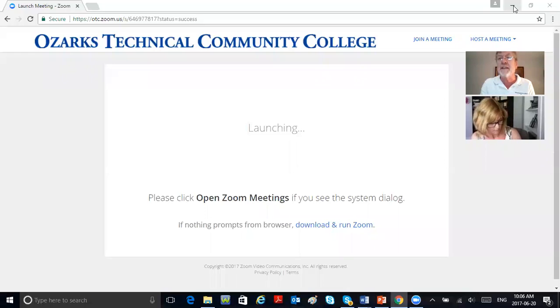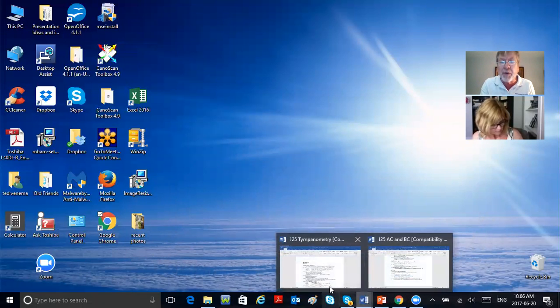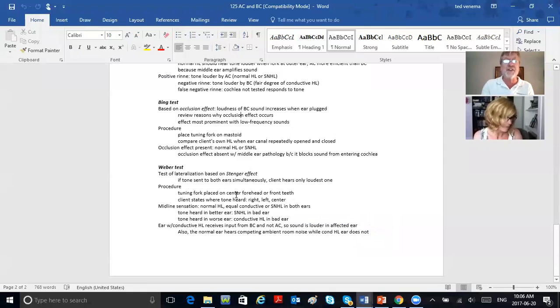If I share screen here, we'll take a peek at that. I'll click desktop here and see what happens. Here we go. Do you see that? Can you see at the bottom of the page where it says the Weber test? Now that's based on something called the Stenger effect. The Weber test means that the tuning fork is placed right in the dead center of the forehead. Sometimes it's put right on the front teeth. And the client is asked to report which ear hears the tone the loudest.